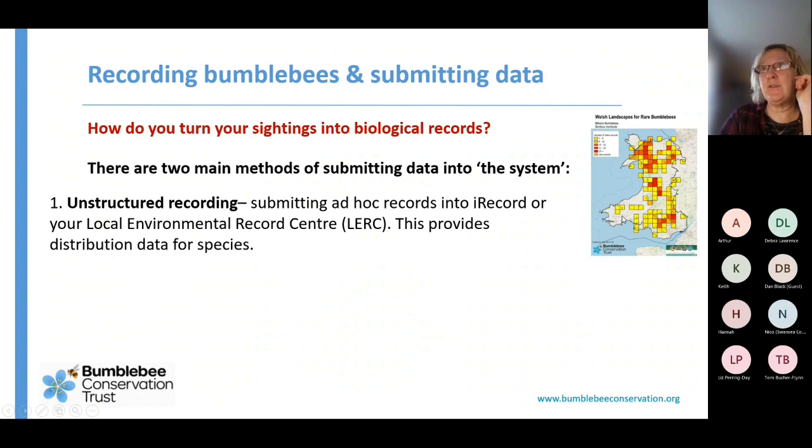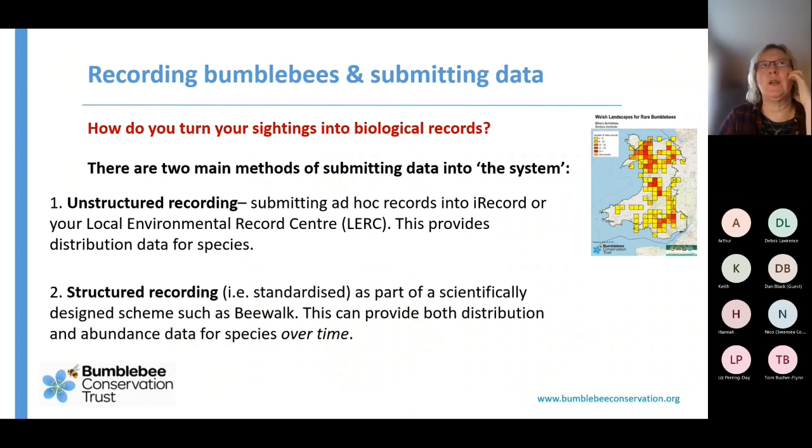So for me, I live down in sort of mid Pembrokeshire. If I submit my orchid record, we'll have a spot with a photograph, ideally. We'll have a point on the map for the rest of time that there was an early purple orchid at that site on that day, recorded by that person. Some of you might already be doing this. Okay, so that's unstructured recording.